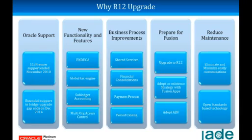The next big thing is business process improvements. R12 carries a lot of business value where you can implement major process improvements for your company, ranging from shared services, financial consolidations, closing, and so on. And preparing for Fusion.